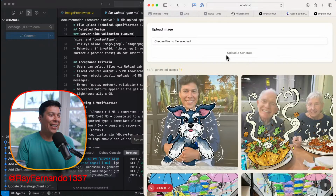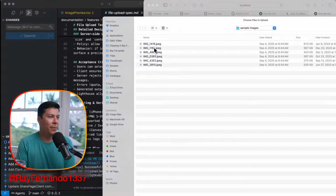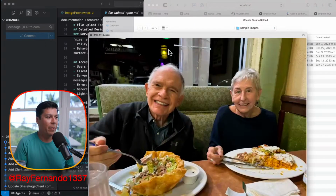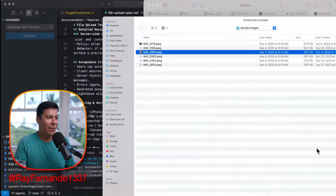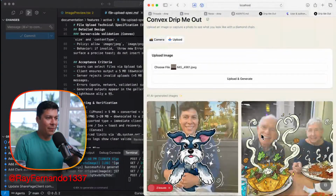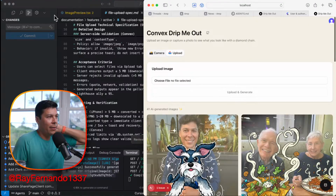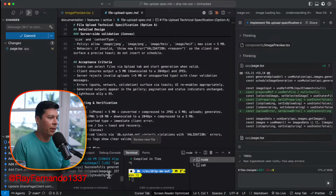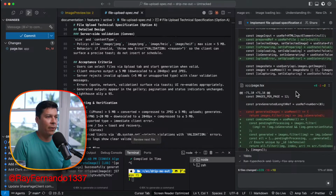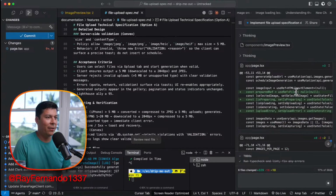I like this upload feature. This upload feature should probably be on by default, right? I could just say upload. And obviously it's going to be probably better looking. Let me try this one. This would be kind of cool. Unable to access camera device. Oh, I know why. Because I'm still writing code and it recompiles the app. Let me just stop this real quick and let this do its thing, because it's still writing features in. I don't want to test it yet until it's done.